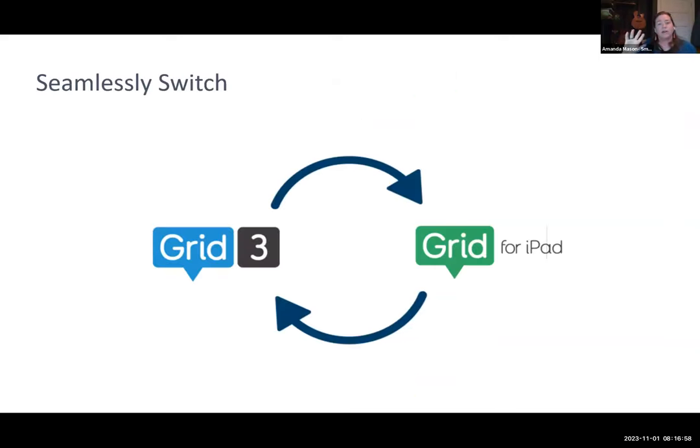It is nice though, our two softwares work seamlessly together. So you can remote edit Grid 3. You can of course remote edit other Windows devices, but you can also remote edit Grid for iPad from Grid 3. So if you've got it on your laptop or something, you can hop onto someone else's iOS version.